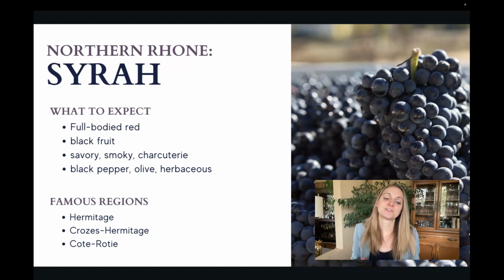Then on the outskirts of Hermitage, you have Crozes Hermitage, which is actually something that you can usually find for a much better value. So if you want to check out the Northern Rhone wines, definitely look for a bottle of Crozes Hermitage. It's not going to be nearly as expensive as the others. And then the other region that's very famous for Syrah is going to be Côte Rôtie.